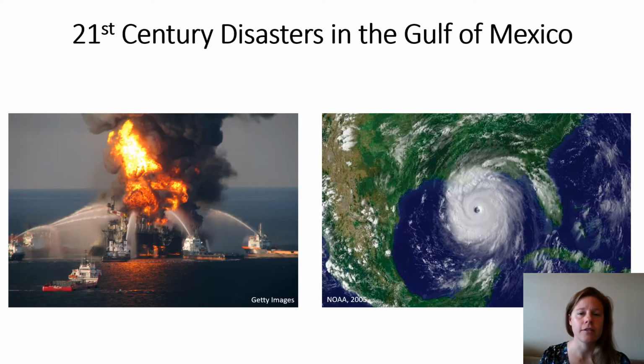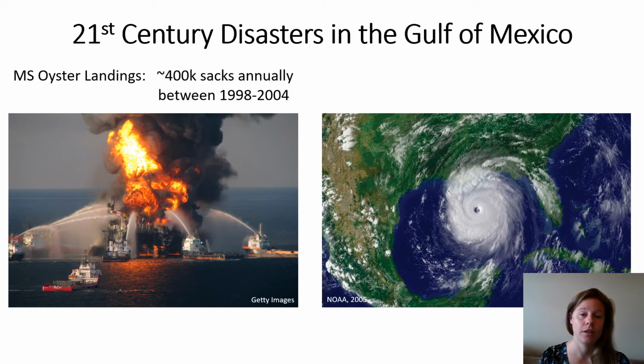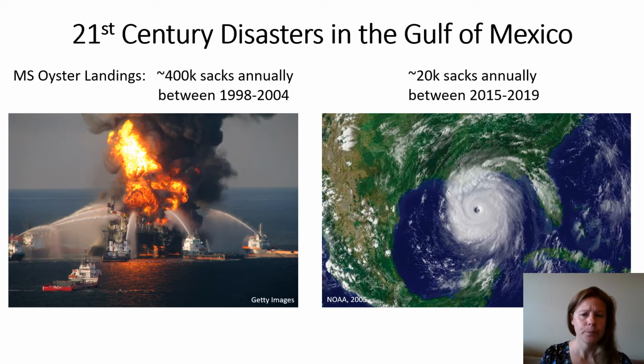Now, in the early 2000s, oyster catches in the Gulf of Mexico were some of the highest in the world, but they have declined dramatically in recent years. For example, in Mississippi, commercial landings were averaging about 400,000 sacks annually between 1998 and 2004, but this has been reduced to just 20,000 sacks annually between 2015 and 2019, and there was no harvesting allowed in the past 2 years.